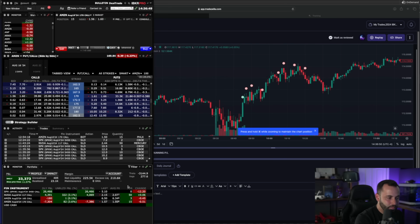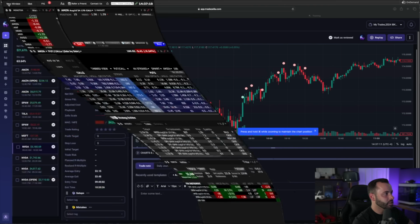This is the same exact thing as someone with a $1,000 account taking a $100 position. There is no difference. It is 10% of your account. 10% of my account is 22,000. I need to take 100 contracts on NVIDIA. It's the exact same mentality. So I want to make sure that is very clear here.